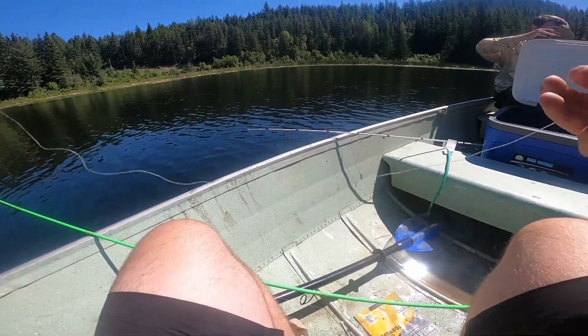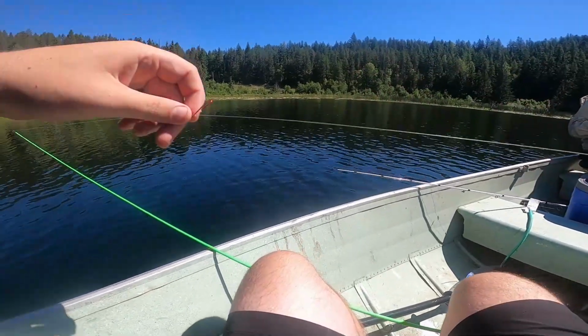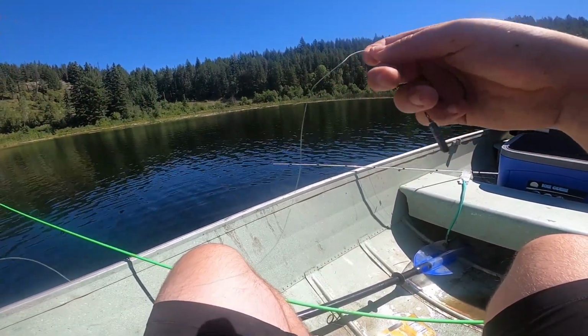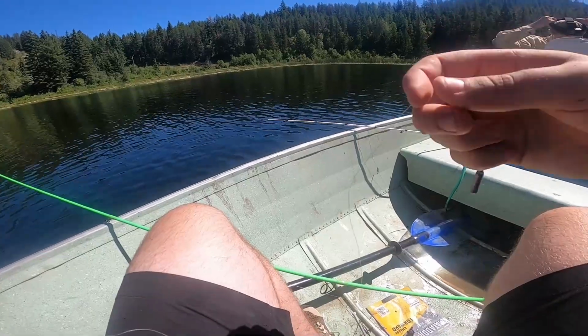Okay guys, so starting off, I am guessing that they're actually going to be on bottom. So I am doing a little drop shot rig that's just about 1.5 feet off the bottom, and I'm going to start with just a worm. If that doesn't work, I'll try some power bait, because most of these are stockers, so they're used to that kind of food. So we'll see how it goes.